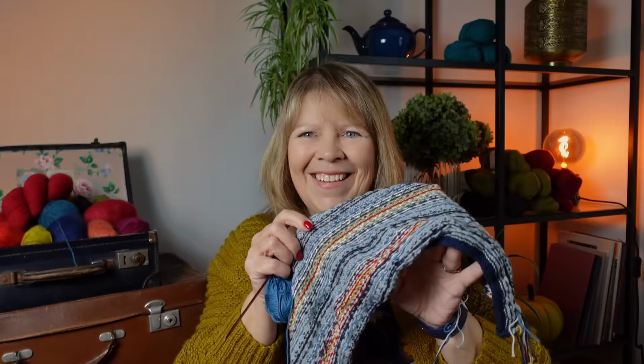In the back it's looking lovely. There's a lot of work in this. Again, it's a short cropped cardigan. I still love it. There is a lot of work in this, a bit like the Bayberry cardigan. Beautiful pattern, love it. But there's an awful lot of work.